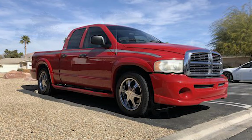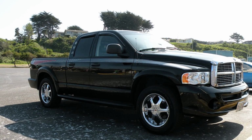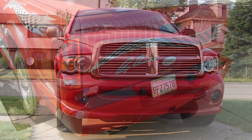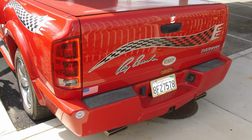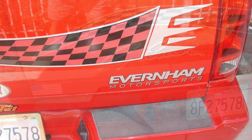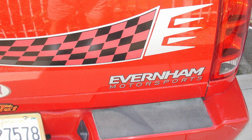These trucks were available in either crew cab or quad cab, and in black or red. As for the added features, as I've said, each truck got around $12,000 of additions, as Elk Automotive claims. The exterior got an Evernham Motorsports graphics package, and full ground effects kit with molded running boards, fender flares, front and rear bumper covers, and fog lights. The grille was chrome in 2004, but it looks body-colored for 2005.